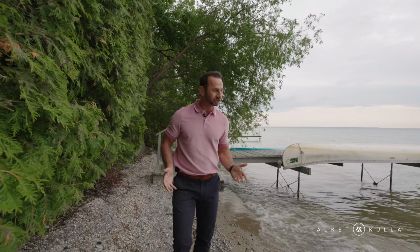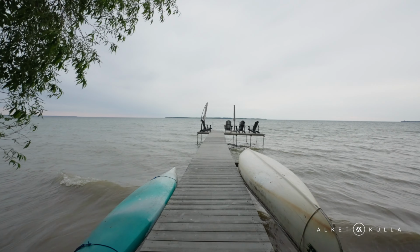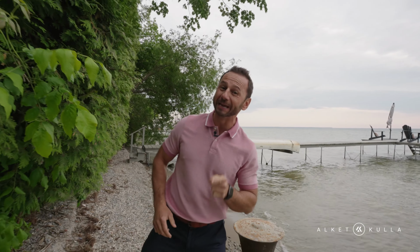Can you guys hear the waves crashing? You got a nice sand beach, you got a dock in there to watch the sunsets, you can go swimming or you can go diving off the dock. This is Lake Simcoe and this is 31 Lakeshore Road in Beaverton.